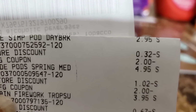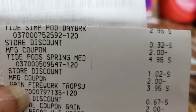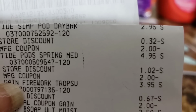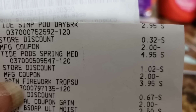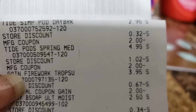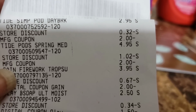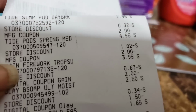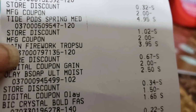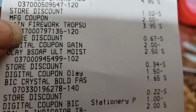The Tide Simply, $2.95. $2 digital, making those $1.95. The Tide Pods, $4.95 with a $2 digital, making those $2.95. The Gain Fireworks, $3.95 with a $2 digital, making those $1.95. The Olay Bar Soap, $2.50 with a $1.50 digital, making those $1.